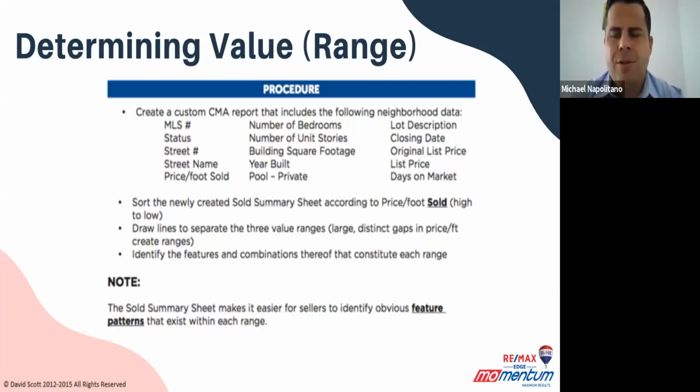Because sometimes when sellers are just looking on Zillow or looking on just some website to get value pricing, they're confused. They need you to interpret or rather find those patterns to help them.